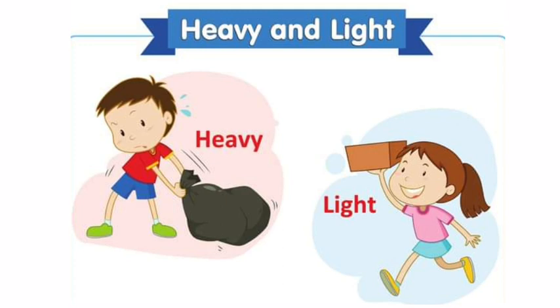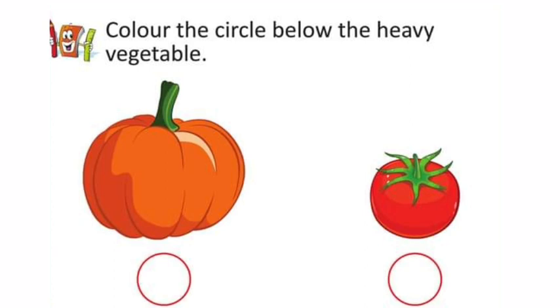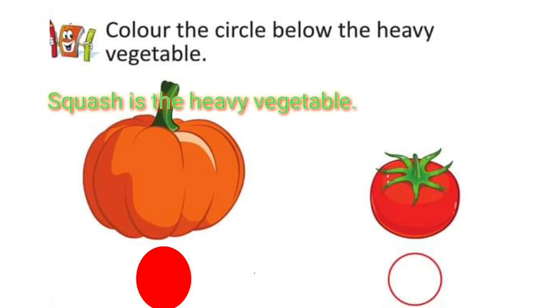Heavy and light, they are adjectives. The boy is carrying the heavy object. The girl is carrying the light object. Color the circle below the heavy vegetable. Squash is the heavy vegetable.